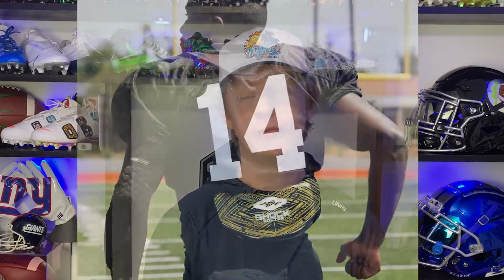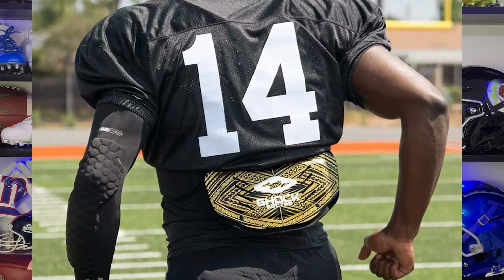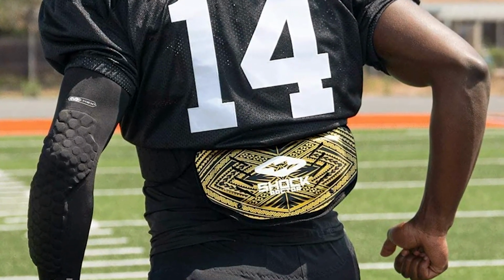Now, to go along with the shoulder pads, I do recommend that DBs wear a backplate. A backplate is simply an accessory I would recommend for every single position on the field. It never hurts to have that little bit of added protection to help protect your lower back. Now, for backplates, in my mind, they're all pretty similar. They're just kind of a soft piece with a plastic outer part to help protect the lower back.